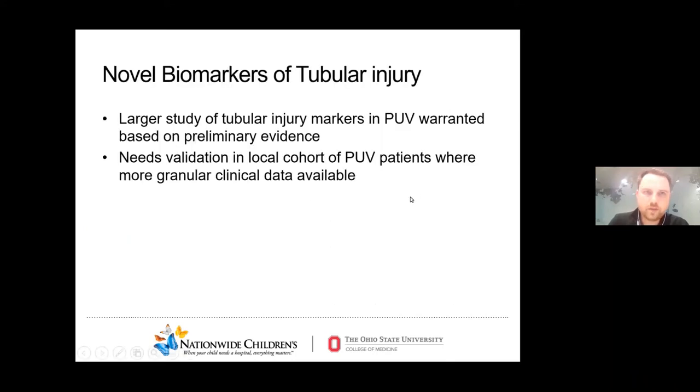So these novel biomarkers of tubular injury, I feel, are an important component of prediction, specifically because the mechanism of PUV is likely different than the mechanism of other causes of chronic kidney disease. However, we need to validate this in a larger cohort, and we're working on this right now.